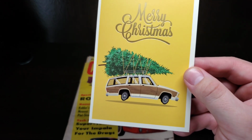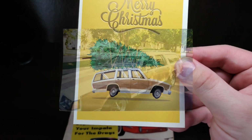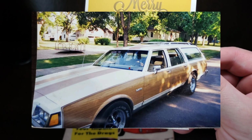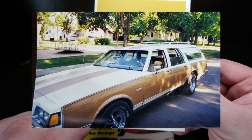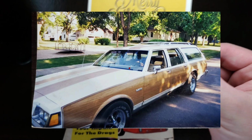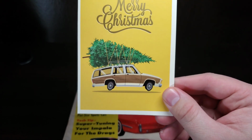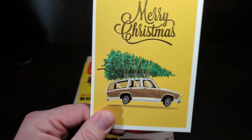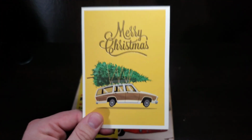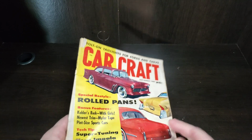But not only do I love long roofs, I used to have a wagon just like that, was white with wood grain. I put wood grain racing stripes on it. Had the Keystone Classics. I etched flames in the back windows. It was quite the ride for the $200 or whatever that I paid for it. It was quite the conversation piece, but that's an absolutely awesome card, Larry. I do appreciate that. And now on to the magazine.